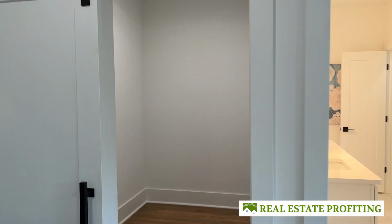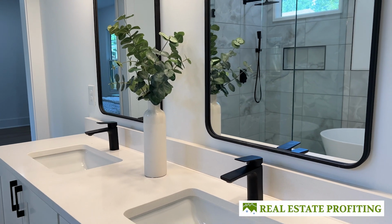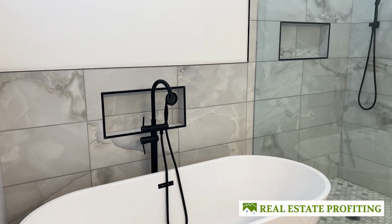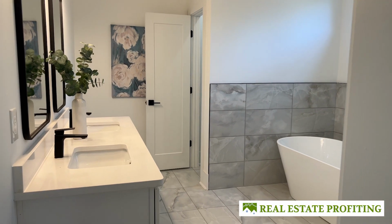So this is the walk-in. We have a walk-in closet roughly about 8 feet by 6 feet. Absolutely. And then we have the master bathroom. We have a double vanity, quartz and matching cabinets, custom tile and mosaic shower. We got the freestanding tub, and it's got its own toilet room, electrical, plumbing. It's 100% new from the framing.